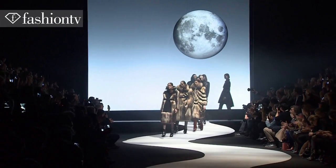They gave a whole performance, which is very important in fashion because I think it's about all of the elements, not just the fabrics.